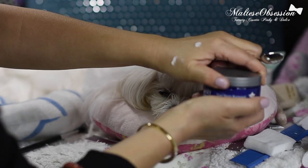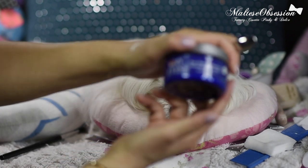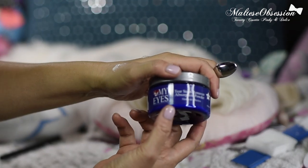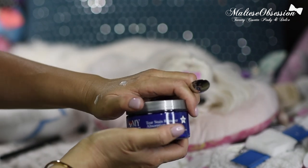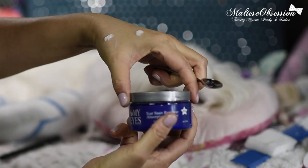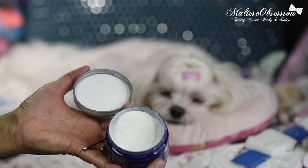And so again, I'm not going to do this right in front of her because I don't want it in her face, but right here. Okay. What we're going to do with this is we're not going to poof it all in her face, but this is what it looks like.